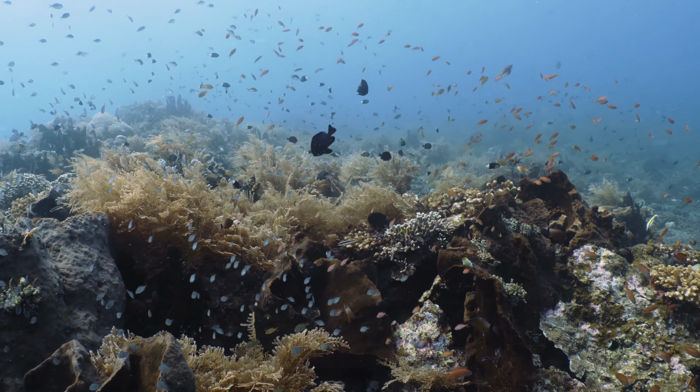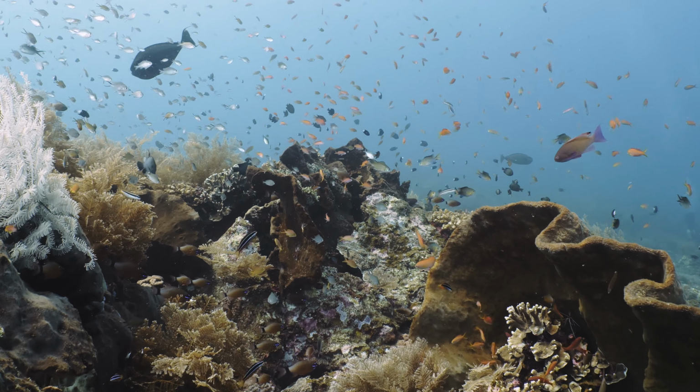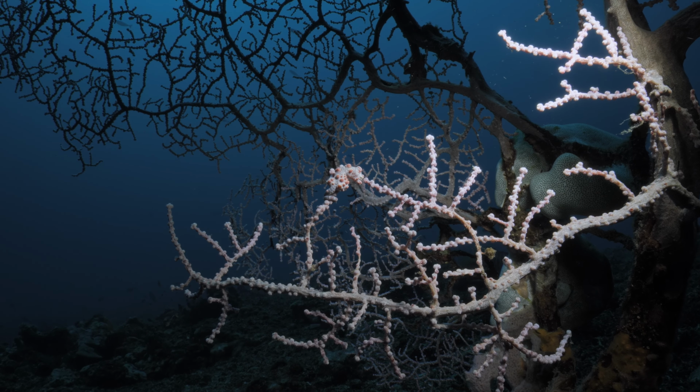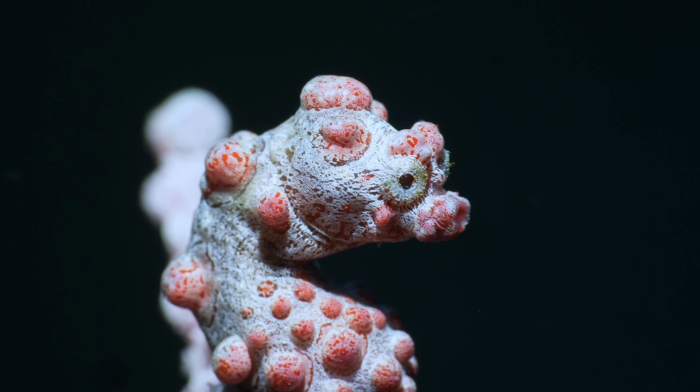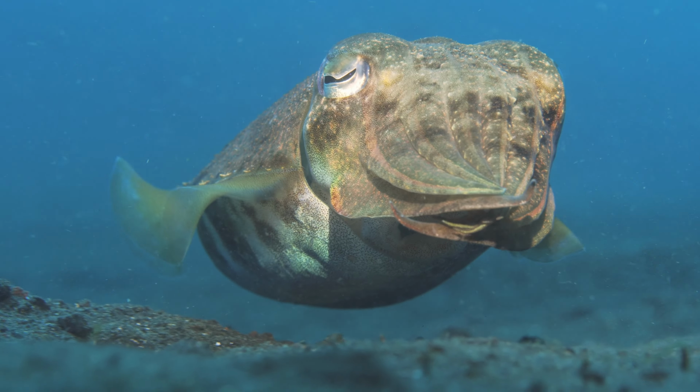If you like reef, Tulamben has that too. At Scuba, the colorful reef comes alive, with the chance to spot and film the elusively camouflaged Bargibanti pygmy seahorse, or this curious master of camouflage, the cuttlefish.